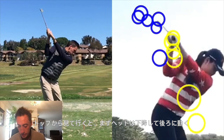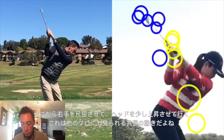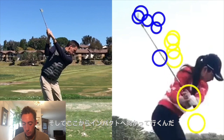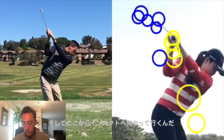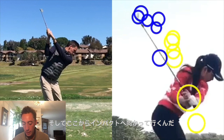First, let's just establish, right? We can see the club head is falling behind and downwards, and then it kind of works back up as she ulnar deviates a little bit, which is pretty common with a lot of professional golf swings that you see. And then she starts going back down towards the golf ball, so she's shallowing out the golf club. Club head is working down and behind the hands, then a little bit up, and then back out down towards the golf ball.